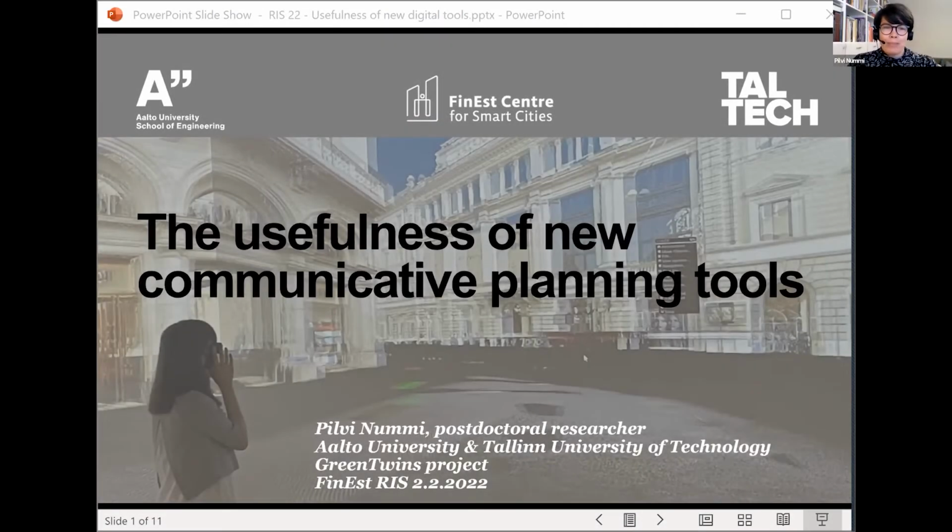So my name is Pilvi Nummi, and I'm a postdoctoral researcher in Aalto University, and I have a dual affiliation in Tallinn University of Technology as well. My presentation is about usefulness of new digital tools for communicative city planning.